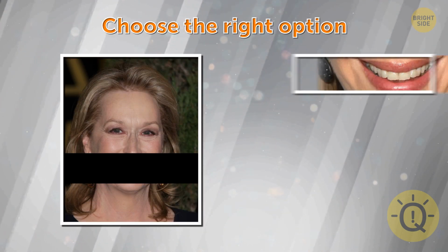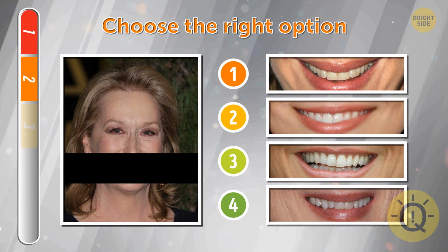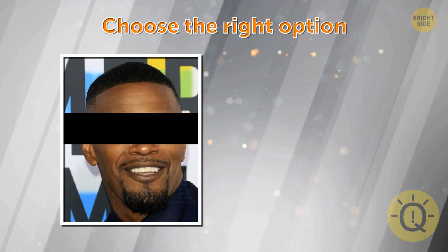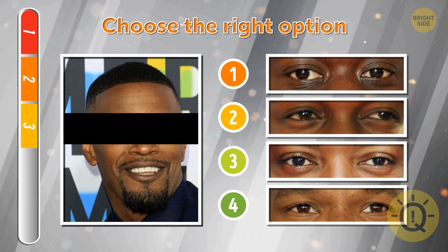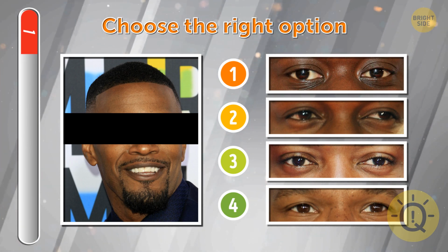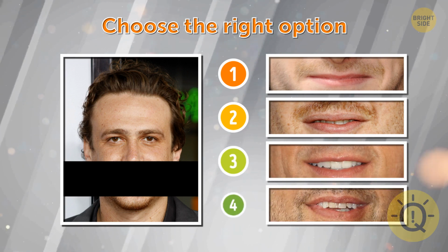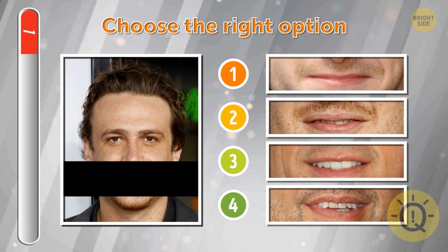Can you find Meryl Streep's original smile? Here it is. Can you spot Jamie Foxx's eyes? Option number 4 is correct. Which one of these 4 smiles belongs to Jason Segel? The second one.